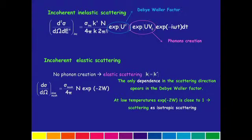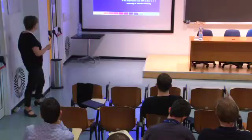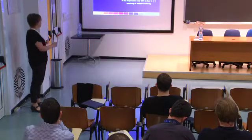In the same way that we did for coherent scattering, we can do the same for incoherent scattering. The big difference between coherent and incoherent scattering is the presence of the delta function. For incoherent scattering, we are not going to find that delta, right? It's only for coherent scattering. What we find here is an expression that, again, depends on the Debye-Waller factors and, again, on the phonon creation.